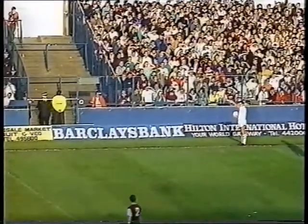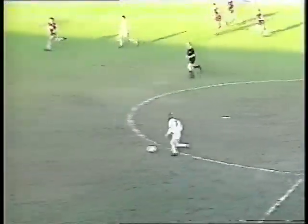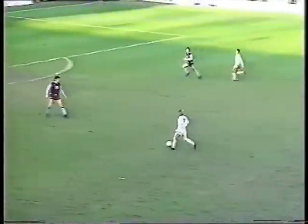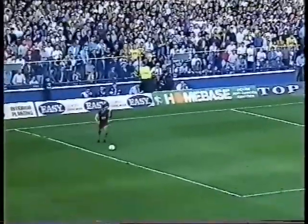Both managers still got a further option. Dylan Kerr is on the Leeds bench and Gary Stroder on the West Ham bench. Well, there's a running chance here for John Hendry. Gordon Strachan takes play up. Strachan running at the defence. Carl Schutt. Got Chapman on the far post. Schutt lost his feet at the wrong time.